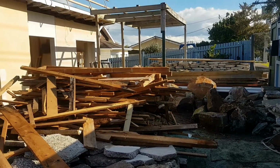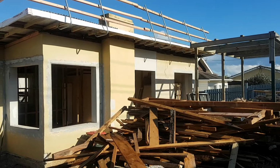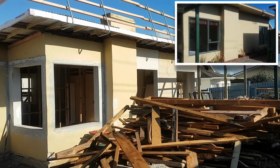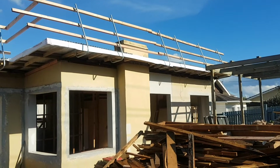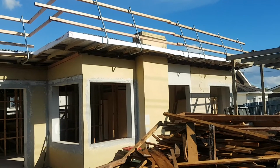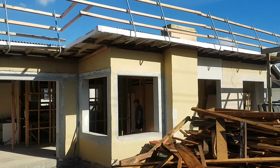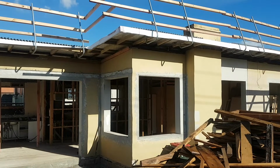But anyway, as you can see now, we have a new window. That middle window there wasn't there before. That's bright. The other one is on the other side of the lounge. And they've also been doing the roof. So they took all the roof off, and we just literally had a few walls hanging about. And then they had to do a bit of fixing. You probably can't see it from there, but I'll show you when we get closer up.